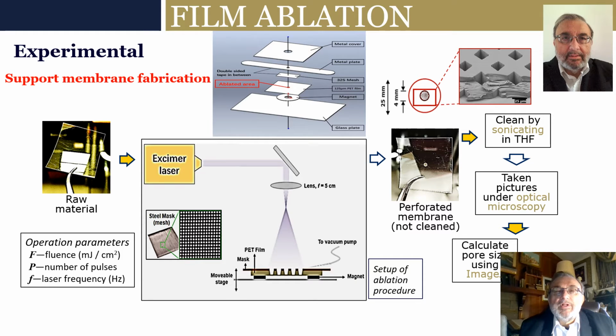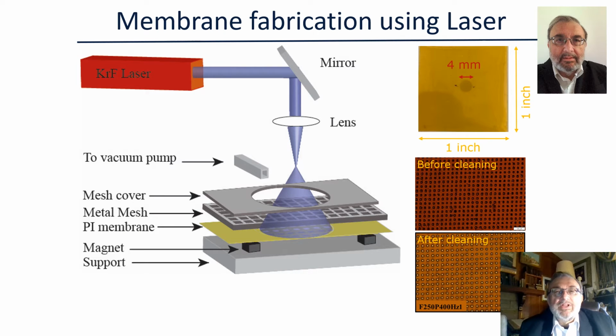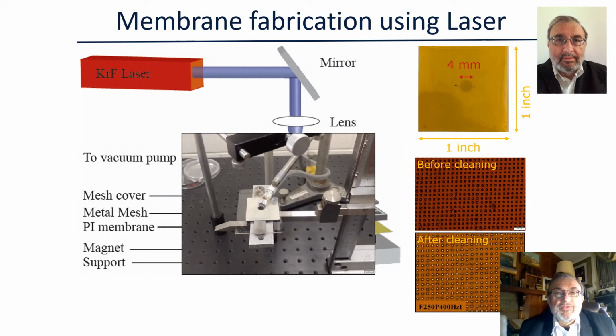Since we are doing proof of concept, we don't need a very large area. We just use about a 4 millimeter diameter ablation area, which is shown here, and subsequent to the ablation, the film is cleaned by sonication and THF. Pictures are taken of the pore structure using optical microscopy, and then the pore sizes are calculated by using image analysis. Here's another schematic showing the process. Here we see the metal mesh, and this is the film. We have the perforated structure shown here prior to and after cleaning. And here's a photo of the same process.